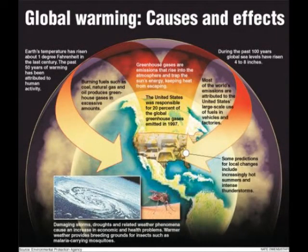Global warming has been an increasing problem for years now, and a lot of people are still a little fuzzy when it comes to the details. As you can see from this picture, global warming is caused by the release of greenhouse gases. As these are released, they trap the sun's energy in the atmosphere, which over time causes the planet's temperatures to rise. What we will be discussing today are the effects this process has on our planet.